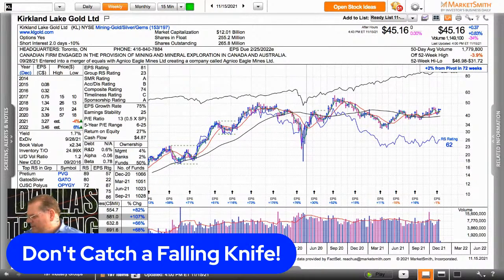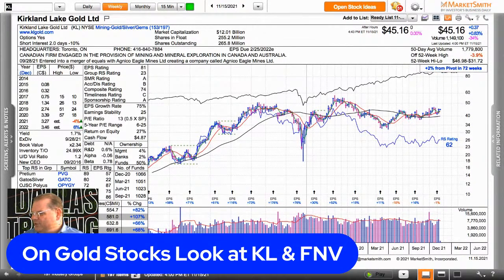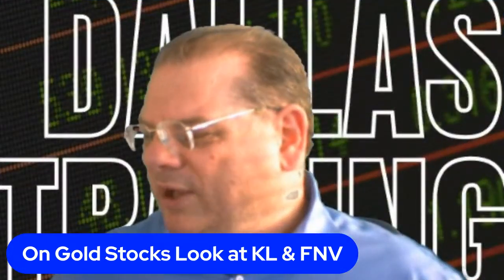So if we're looking at gold stocks, these are going to be two of the strongest, KL and FNV. Of these two, if you want the pure play, it's Kirkland Lake, because they're actually a senior miner, whereas Franco-Nevada basically owns parts of other companies. So actually for cash flow, Franco-Nevada is probably more reliable, and it's going to be a little bit less volatile. So that one might be one you want to look at.